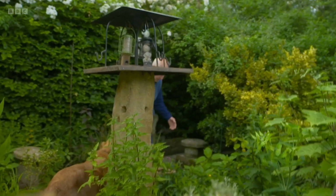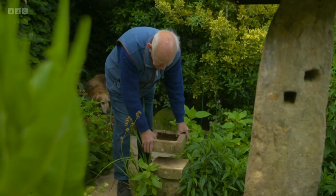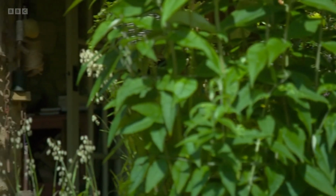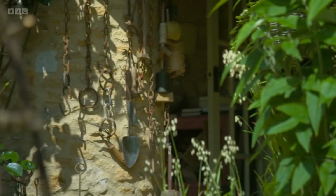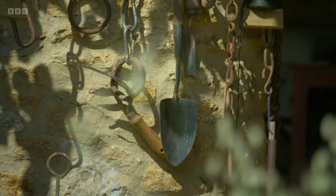I've been influenced very much by the past. Over the years, I've had great interests in building, architecture, horticulture, agriculture. So I've always had this interest. You go to the salvage yard, you could pick up real gems. I've just got that zest for it, I suppose.